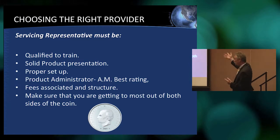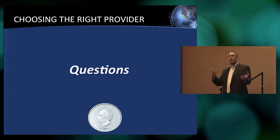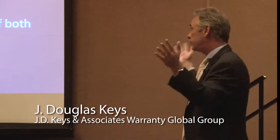All right? I'm showing you where these fees come from. Make sure you're getting the most out of both sides of the coin. Coin one being the service they're providing your dealership. Coin two, make sure you get all the profit you can on the cost of those products. Two sides of the coin. Okay? That's it in a nutshell.